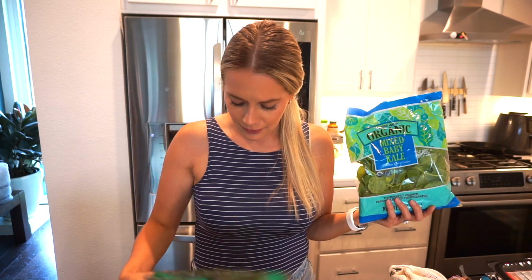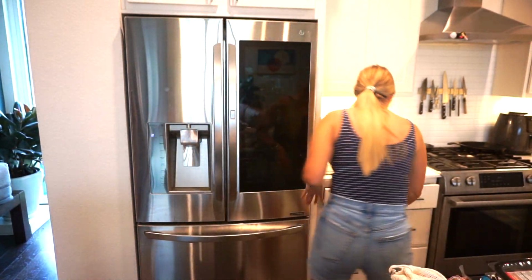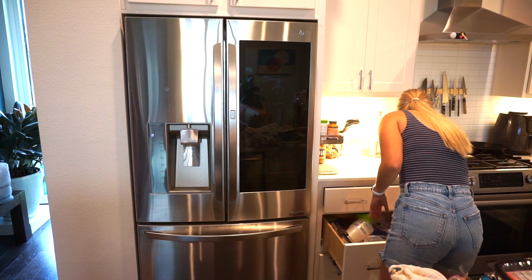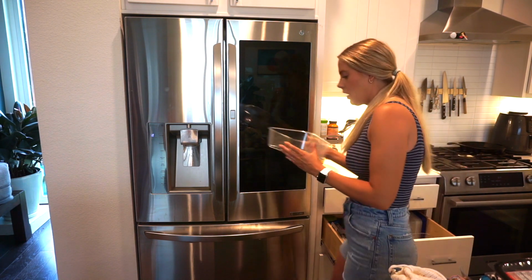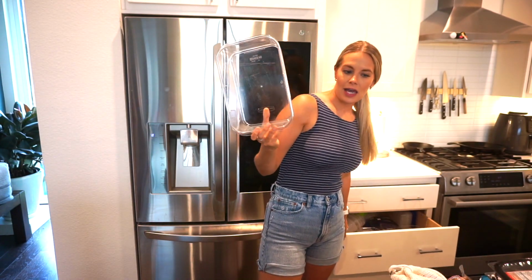I decided to get my own individual bags. I normally get the giant mix from Kroger that's called Power Greens or whatever, but I decided to try this instead this week, mostly because I just didn't want to go to Kroger, but I ended up going anyways. I got the mixed baby kale and the baby spinach. I have a giant Tupperware that I figured I could just lay some paper towel in there and put all of the greens in here. And it's a smaller bin than the one from Kroger, so that's what I plan to do with that.